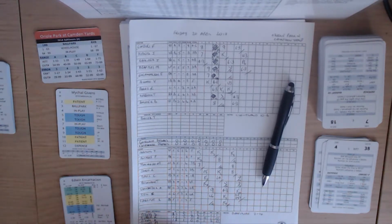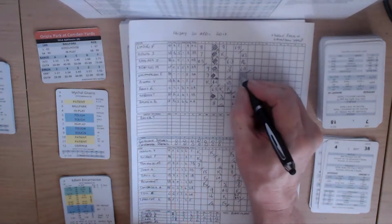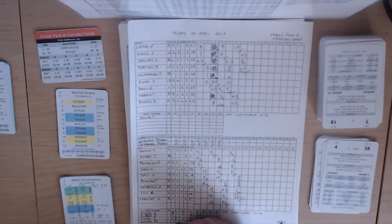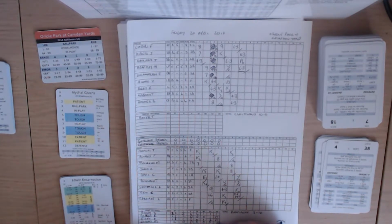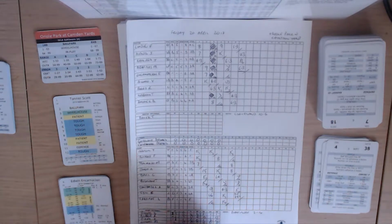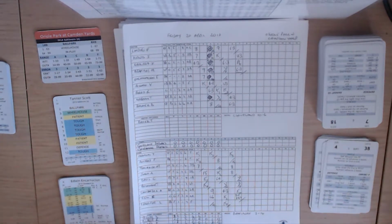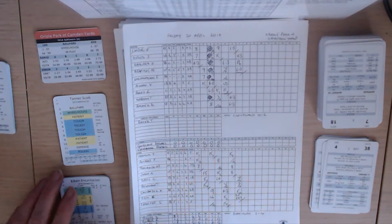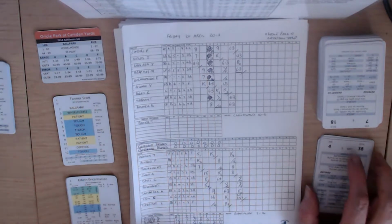Michael Given has run his course. He's done his 2 innings. 2 innings, no hits, no runs, no earned runs, no walks, no strikeouts, no home runs. So he's gone, and they're going to bring in Tanner Scott. Tanner Scott coming in to face Edwin Encarnacion.